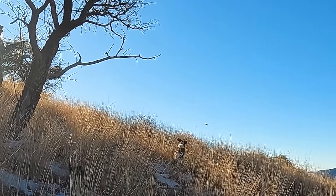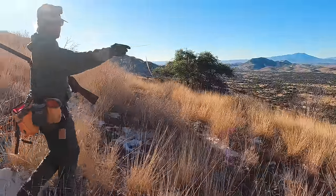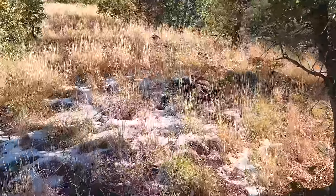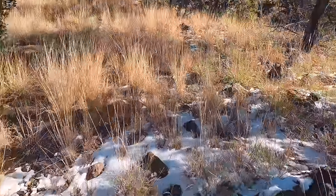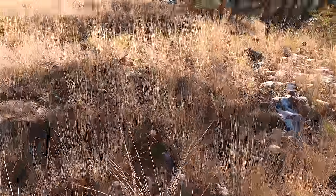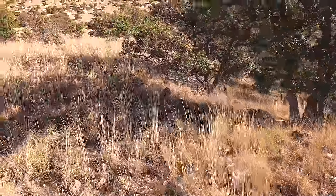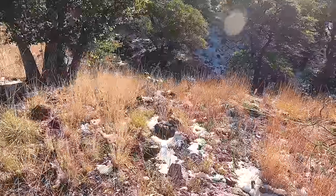When I knew you were right up there, I didn't want to shoot right in front of you. Yeah, no, I was trying to get a camera. I figured it would fly away. I was trying to get both of you to shoot. Aspen's on point right up here, just up over this ridge. There she is right there.